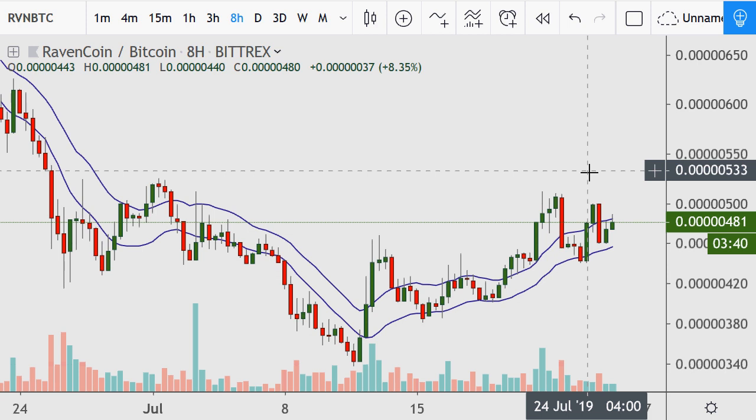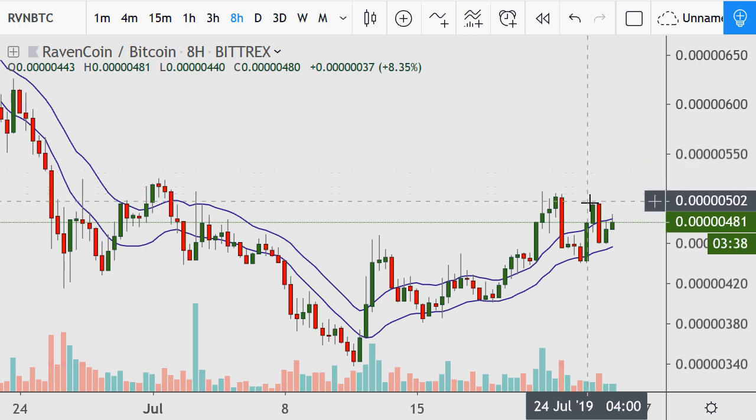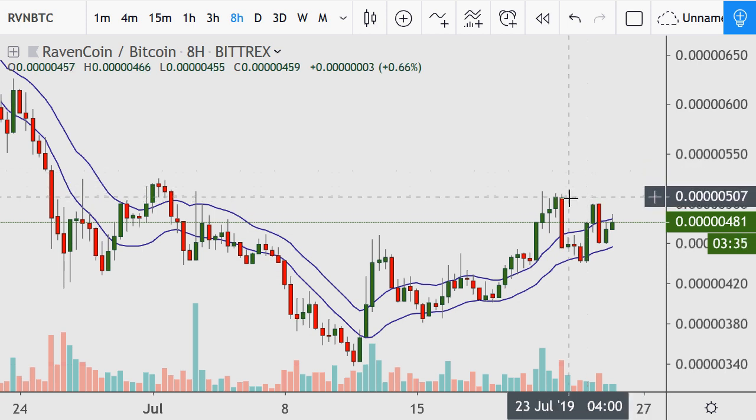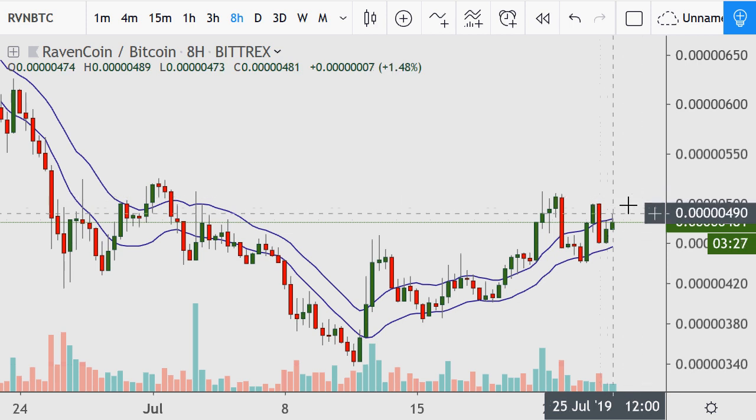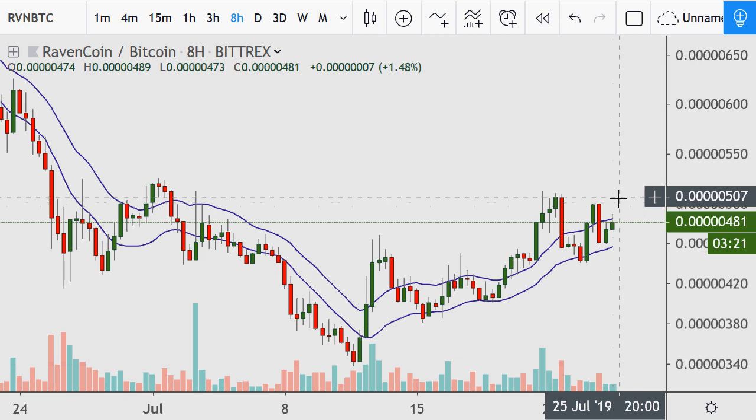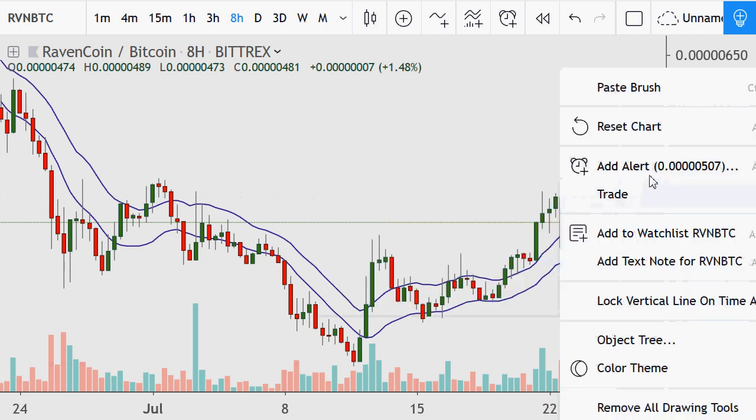Okay, so same thing again. What I'd want to see is a clear break of this resistance at 507, or for it to hold and stay above 484 to 507 in this little area here for a prolonged amount of time. Either way, I'm going to see it when it reaches this high.